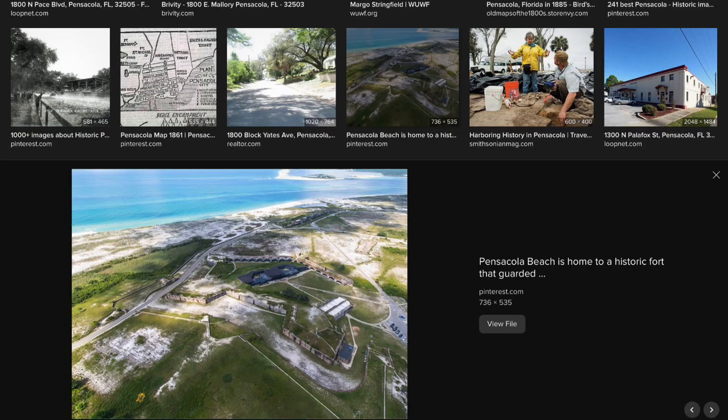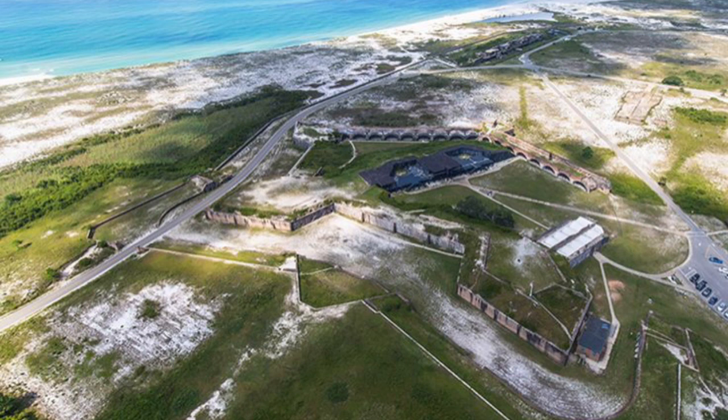Probably like 5,000. Oh my god! And look what we find. A freaking star fort in Pensacola. A lot of them are right off the water too. A lot of them, but not all of them. There's another star fort. Maybe they just blasted it away so they can hide it.